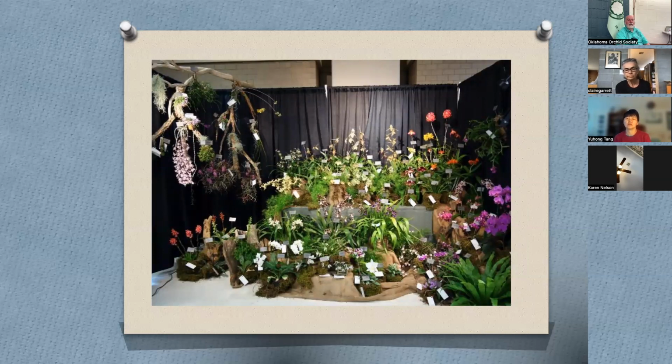Another huge exhibit. I do like on the upper left, the tree branches with the stuff hanging off of it. I think that looks really, really cool. And it looks like they tried to get all the purple stuff over to the right. So the red and the purple are on the right side. And then if you look in the middle, there's yellow. And then it's trying to get lighter and lighter and lighter.